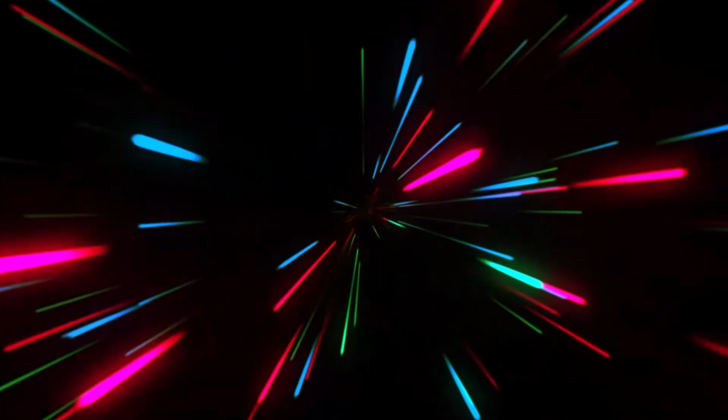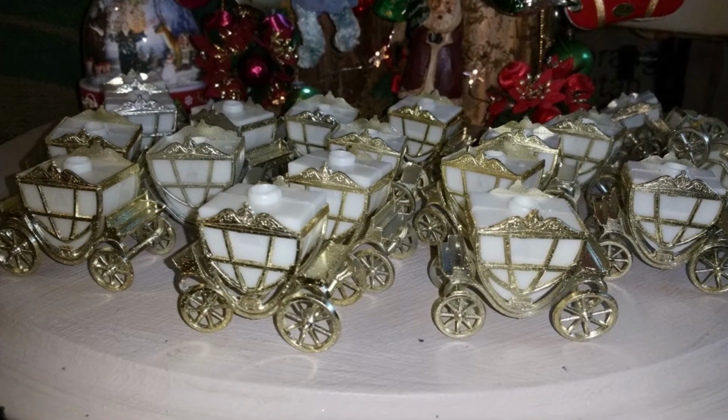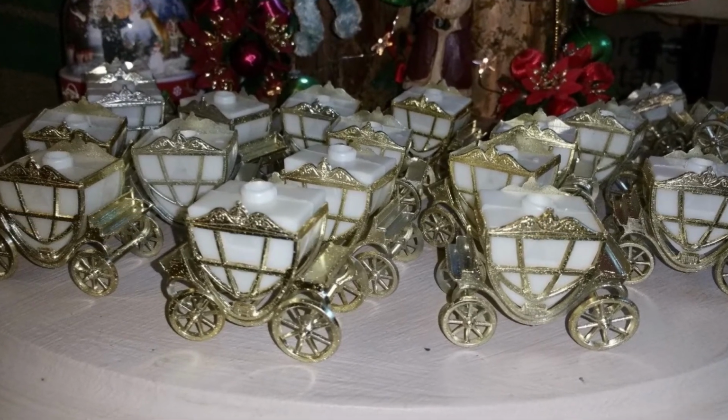Now, I found something many years ago, and I believe it to be the holy grail of Cinderella lights. I've only ever seen them once. I tried to buy them, but the seller removed them from sale. I don't think anybody bought them. And they are these: opaque white shaded Cinderella lights.